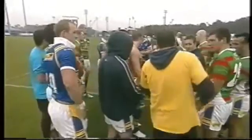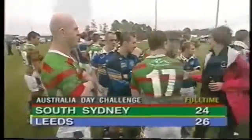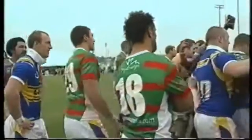Rabbitohs still a month and a half away from their start to the season. And that will be against the Roosters, game 1. But here in the Australia Day Challenge, it's been entertaining at Hodges Stadium in Jacksonville, Florida. Leeds defeating South Sydney 26-24. The presentation is still to come.